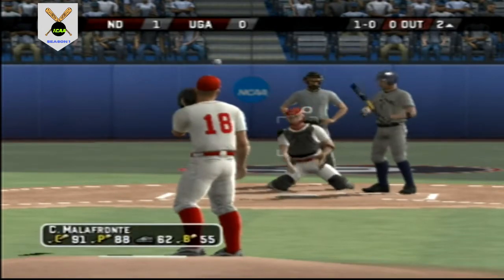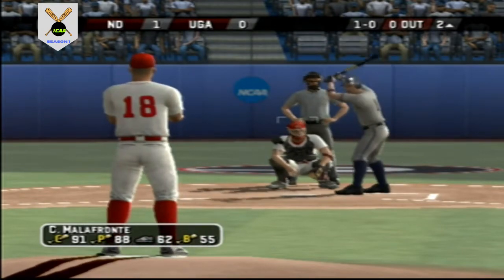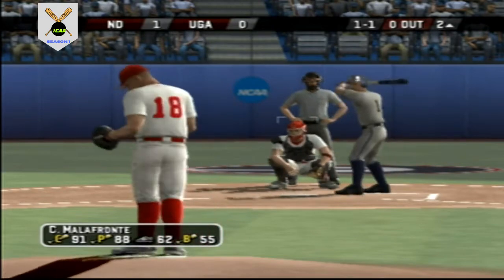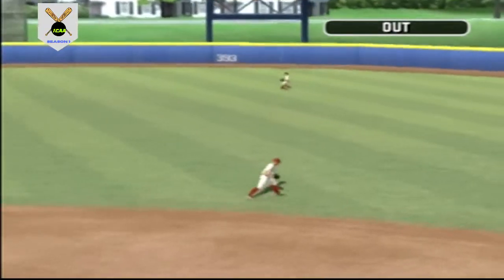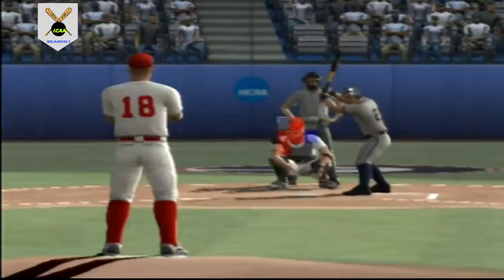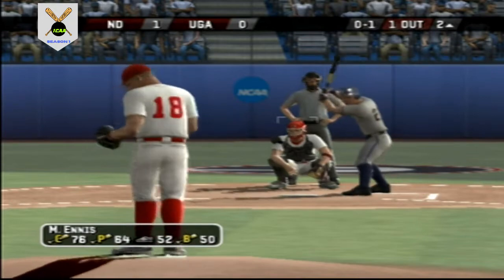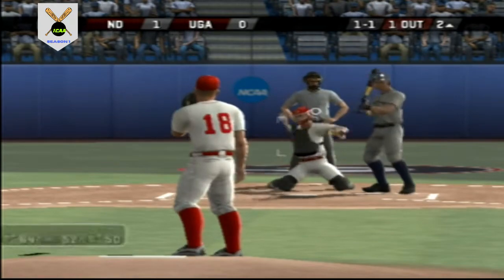Too high. One and one. He's got it. The batter's gone. Number 21 is digging in. Breaking pitch for a called strike. That one's a little high.